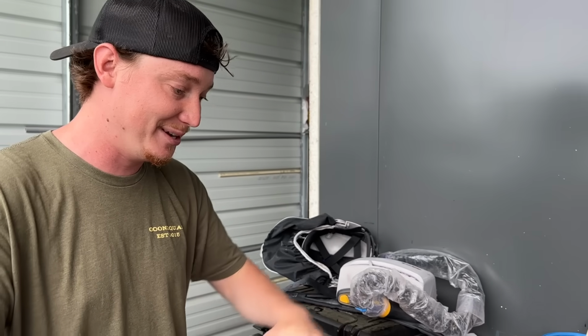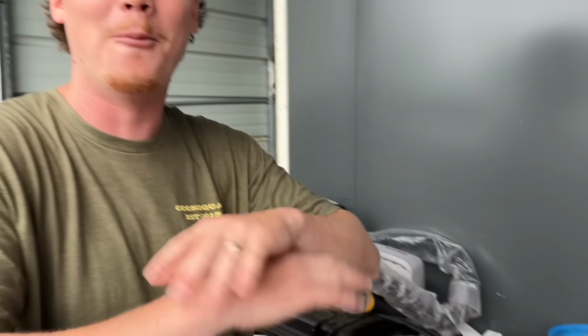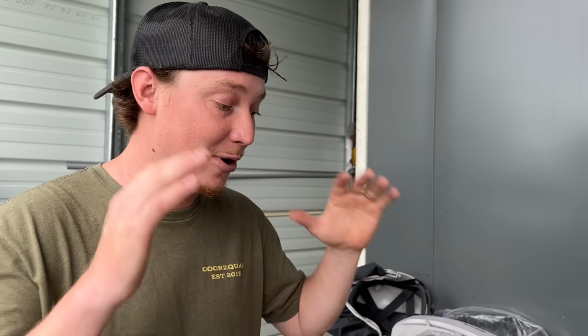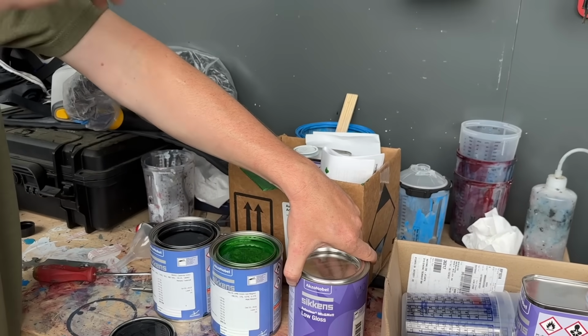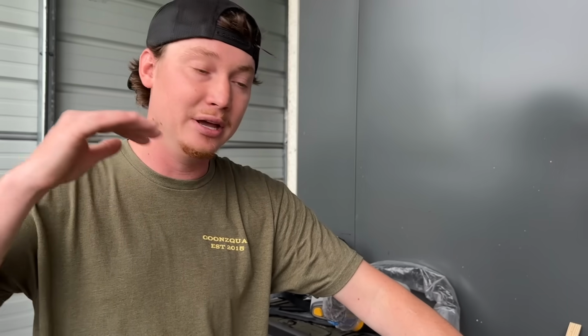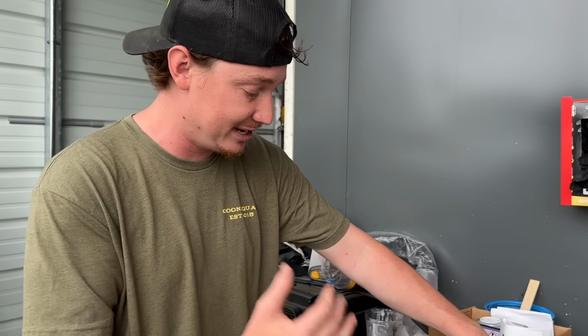because the semi-gloss or matte gloss clear coat apparently is one of the hardest clear coats to ever lay down, and we've watched bunches of videos. I did some research, I watched videos, and they actually call for a PPG matte clear, but it's just super difficult to find. We called local paint companies, we called all around, honestly, America, and tried to get some of this stuff.